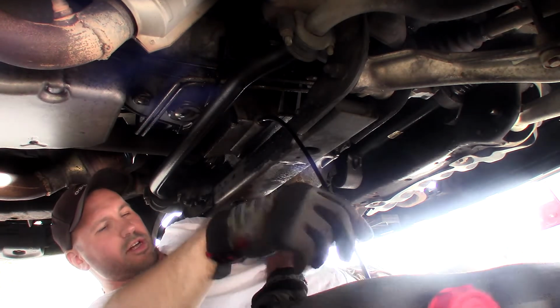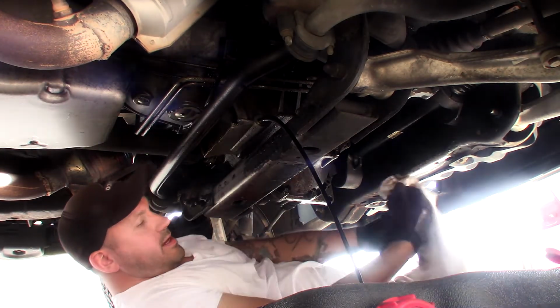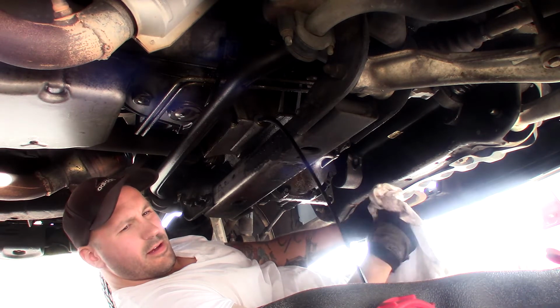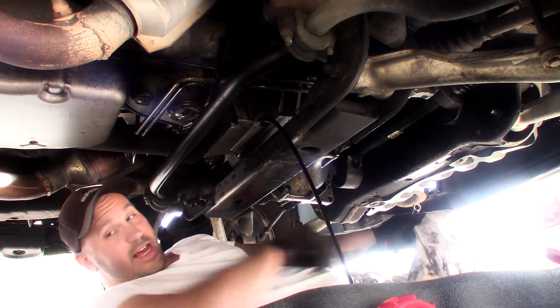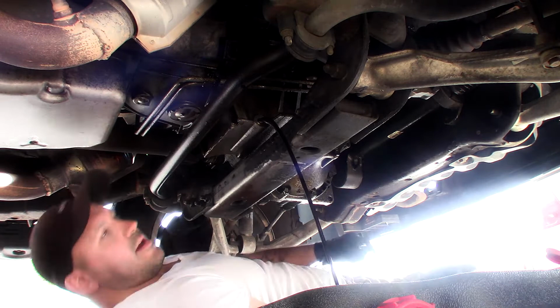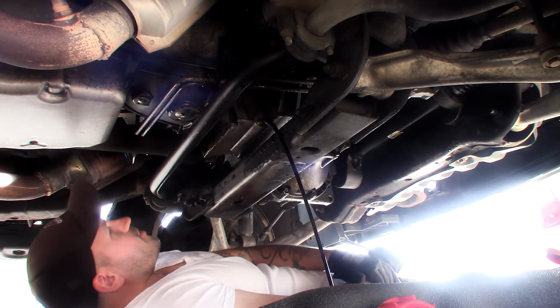And there goes our oil. Clean up your drain plug a little bit. Set that guy aside. We're going to put it back in after the oil's all out. You know, you just sit here and wait for the oil to drain. Just reflect on your day.